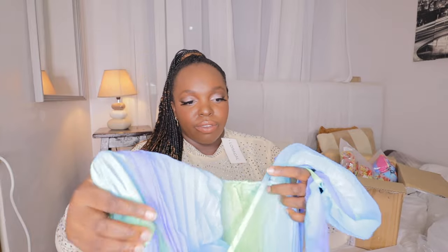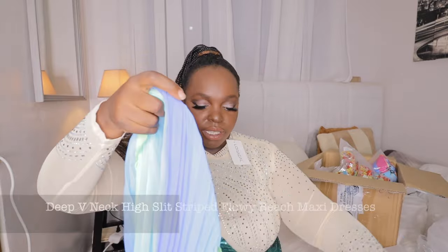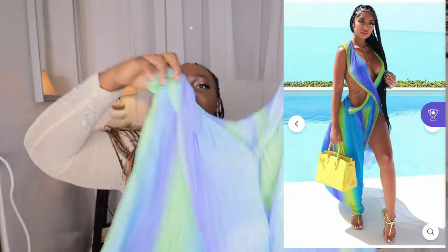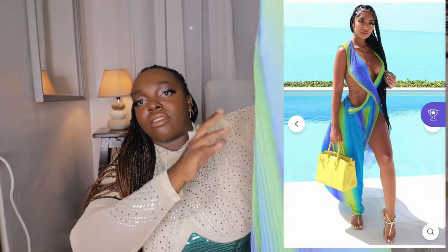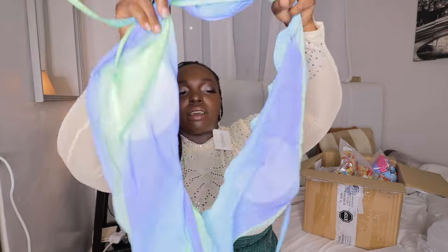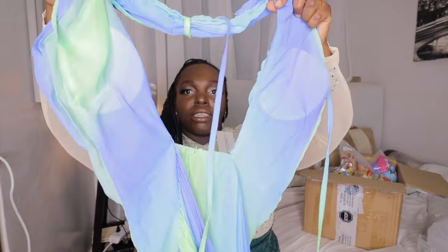I don't know if it will fit me. That's the question. It's flowy and it has pleats. This is the fashion right now. I see the girlies on Instagram wearing this fashion, so we will see if it fits me. It's a beach maxi dress, so let me figure out how to wear this.